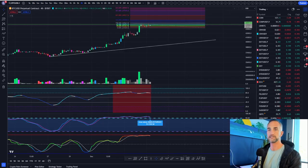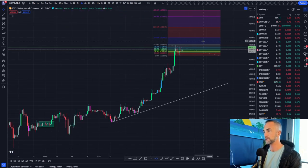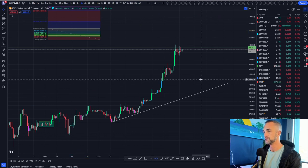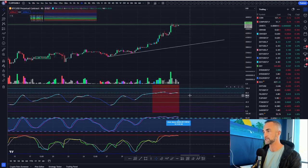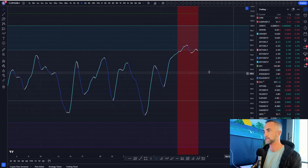And can we consolidate sideways for a little bit more? Yes. And if it does, well, probably going to be good for alternate coins. You can see this thing here is putting in a nice sell actually on the 4 hour. This is a red sell signal.